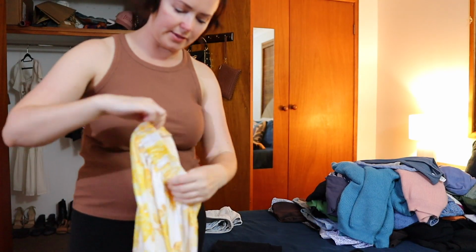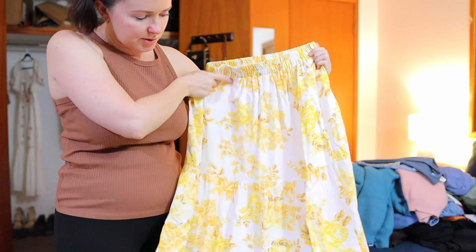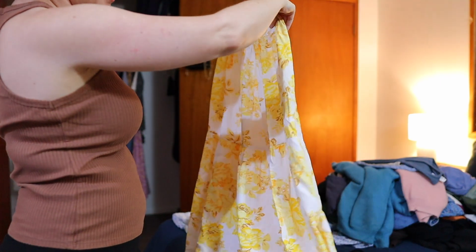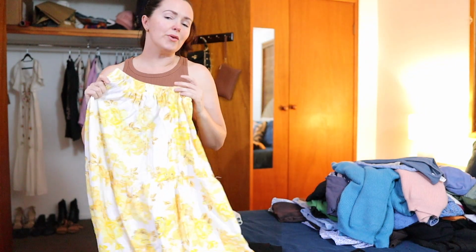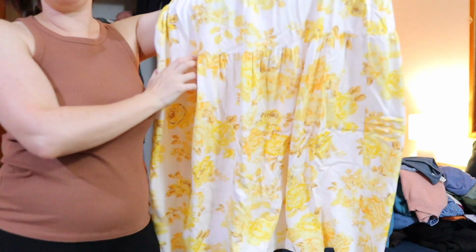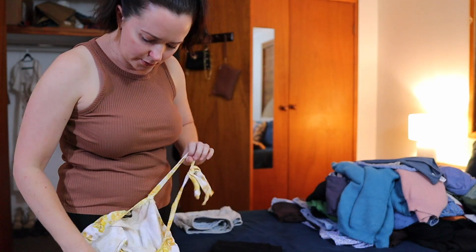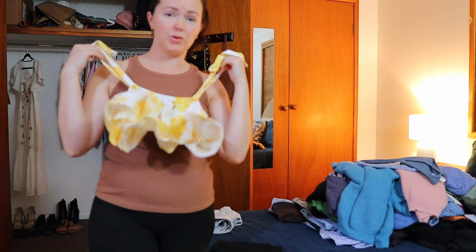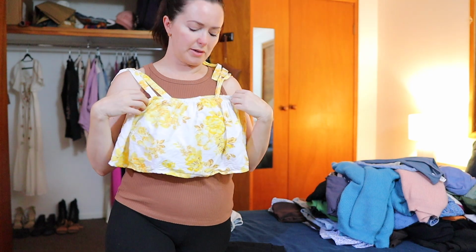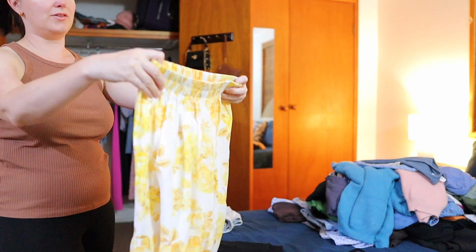Unfortunately, it doesn't help when buying things online. This is from Pedal and Pup. Sizing is sometimes so hard online. When I first got it, it fit actually not too bad, but it's just a little bit on the tight side. So I'm gonna try and sell this. It's this beautiful skirt with yellow flowers on it, and it has a cute matching top with it as well. I was gonna maybe keep the top and just wear it with jeans or whatever, but it's a little bit too tight. So hopefully someone can get use out of that more than me.